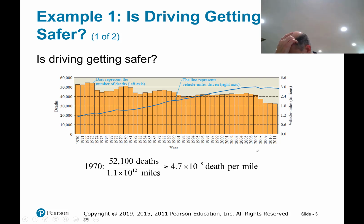Okay, so now one way we could do this is we could look at the death rate, or deaths per mile, right? So the number of deaths per mile. If we look at 1970, we see that 52,100 deaths happened that year, and approximately 1.1 trillion miles were driven. Okay, and so that gives 4.7 times 10 to the negative 8 deaths per mile. So a very, very small rate as far as deaths per mile.